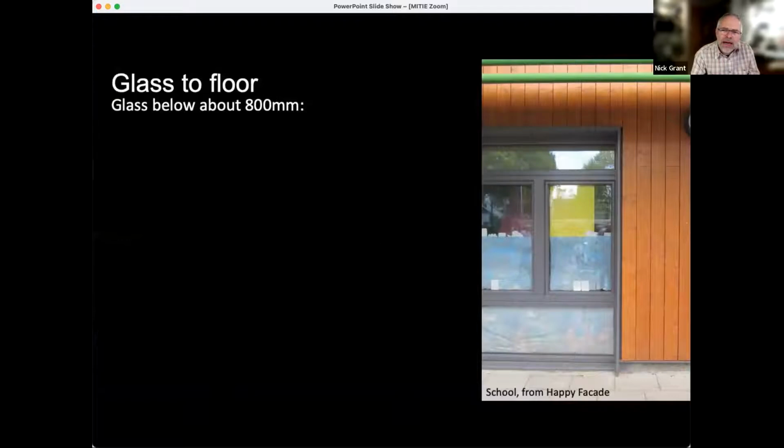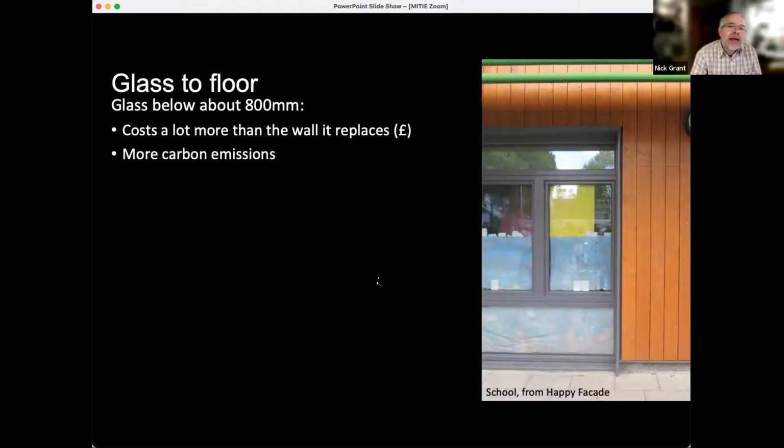So generally, any glazing that's below the work surface is not adding to daylight. It costs a lot more than the wall that it's replacing. It's more carbon intensive. People worry about the extra layer of glass with passive house with triple glazing, but really it's about the amount of glass, the amount of frame, the amount of window hardware and so on. So if we can reduce all that and still get good daylight, then that's great.